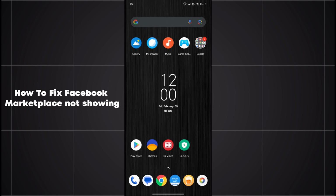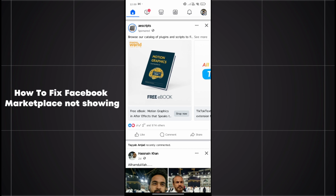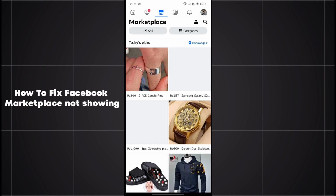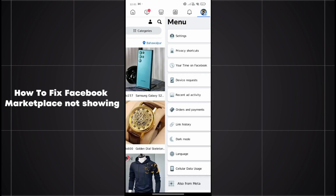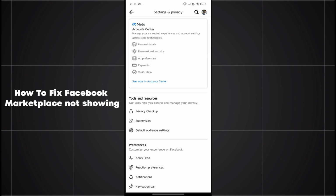If your country is not in that blacklisted list, then don't worry about it. You simply open up Facebook, and here you can see I have the Marketplace option available, but on your side it is not available. So you have to simply go to settings on the top right corner, tap on settings, and here search for shortcuts, and simply allow the Marketplace option here. After allowing that, your Facebook Marketplace will be available to you.